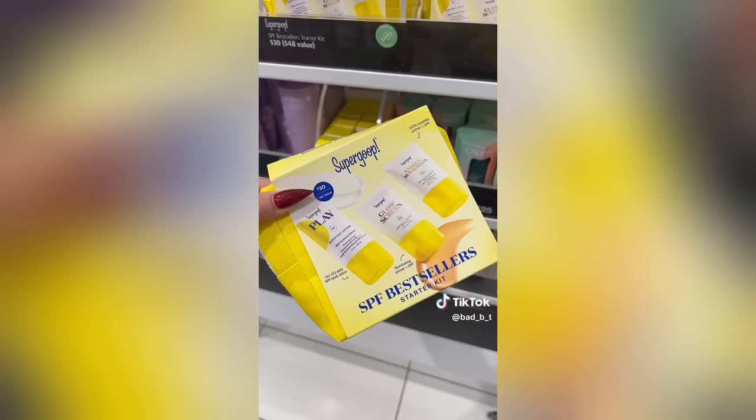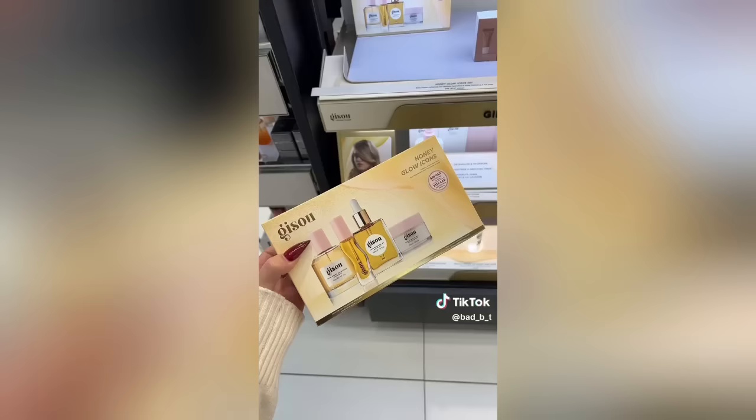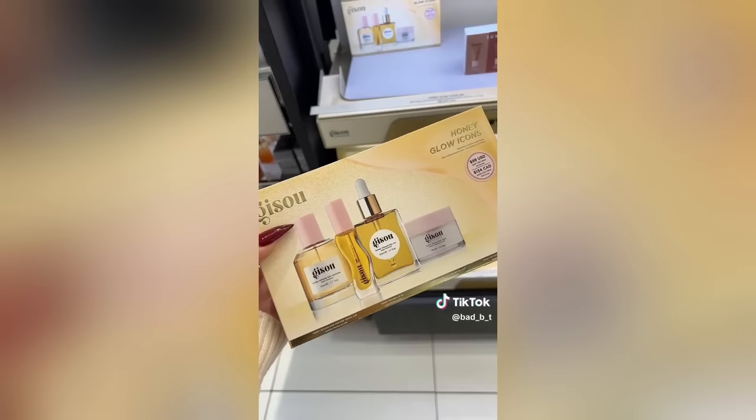I love using this during the summertime, even as my foundation, and it's for $30. This one's for $64 and I heard really good things about it. I've never tried it, so let me know if you guys recommend this. You guys, I love this. It's $98 and this is all you get. Even the lip oil is in there. This is a really good one.